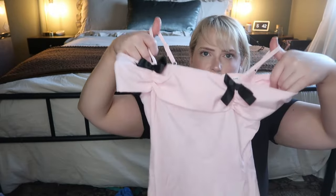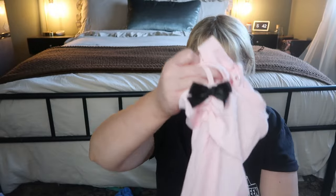It's so pretty on her. So cute. This I think was her favorite item. I think this one was her favorite. And it's just so fun. Again, she could wear it for picture day, she was just excited about it.